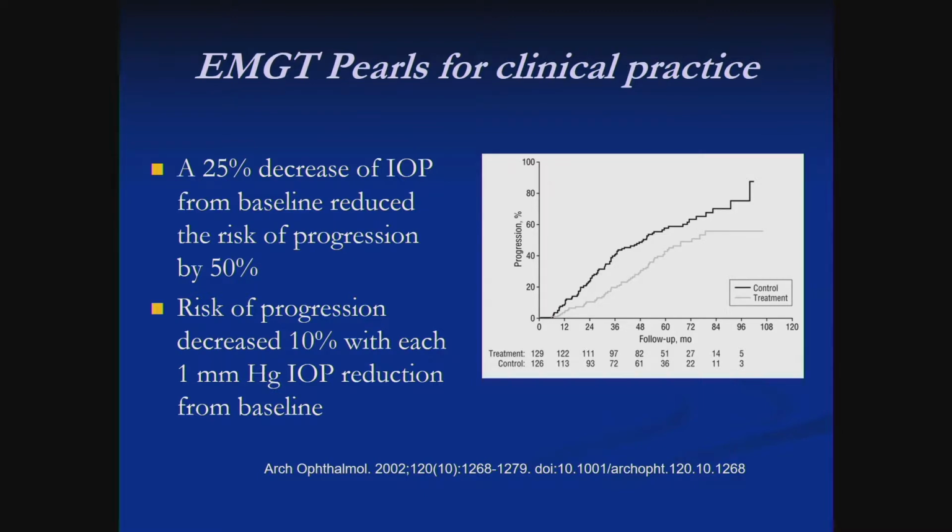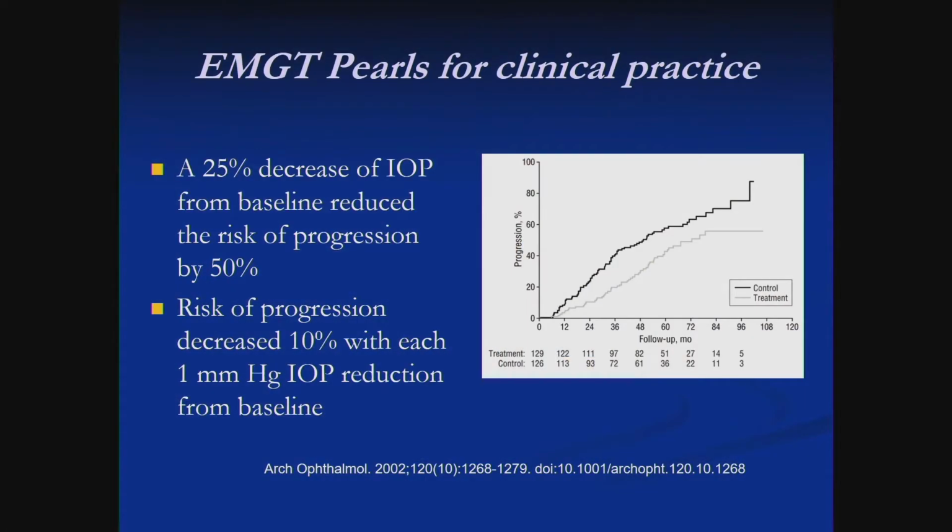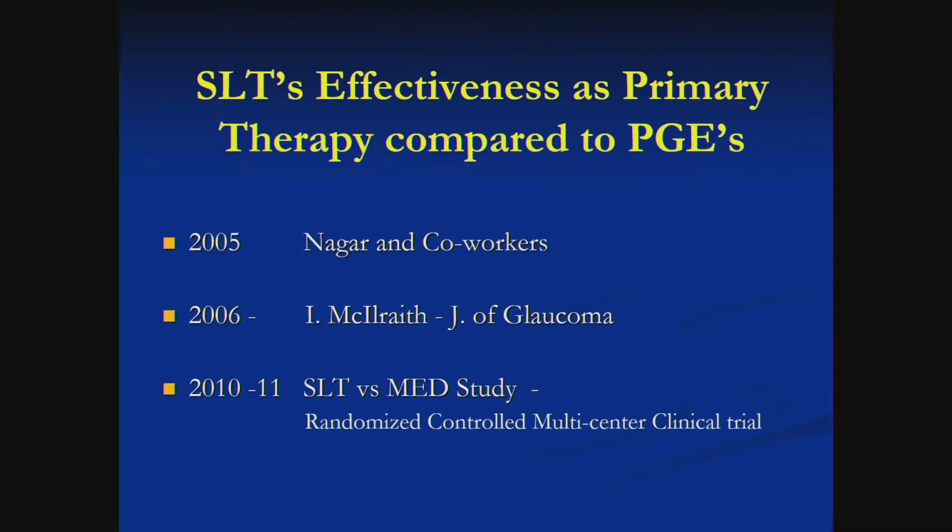Also, I think it's important, based even on the EMGT study, that as we know, and these were early onset glaucoma patients, a 25% decrease in IOP reduced the risk of progression by 50% in those patients. But I think even more importantly, the risk of progression decreased 10% for each millimeter of IOP reduction from baseline. So of course, we want to keep our pressures as low as possible.